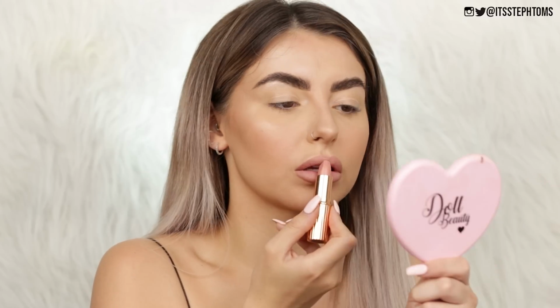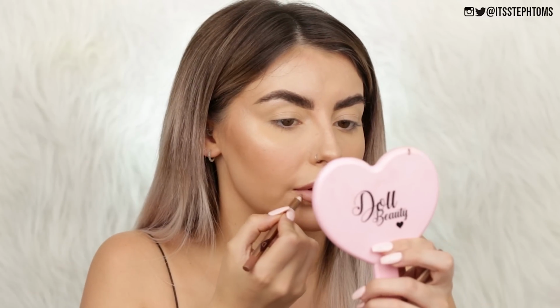Oh, they smell so, so good. So I'm just tapping that on. That's so nude. It's actually almost a little bit too nudey for me, but a very good lipstick would pop in right in the middle of my lip. Yeah, you know what? I'm actually gonna add the tiniest little bit more lip liner. Nice. Okay, so now we'll move on to eyes.